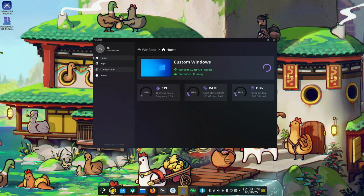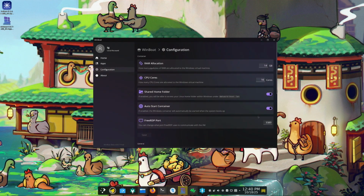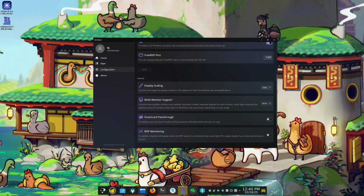We're going to stop this VM, and we're going to go to Configuration. We're going to go down here, and this allows me to change these three display options: 100, 140, and 180. But you don't see 180 until you click on 140. Then click on it, and now you can see the 180 there. So I'm clicking on 180. I found 180 percent is kind of the perfect size for that. And then I'm going to do Smart Card Pass-Through.